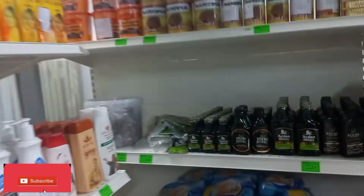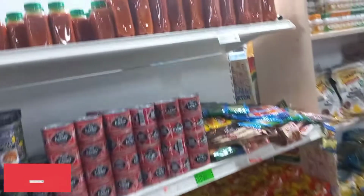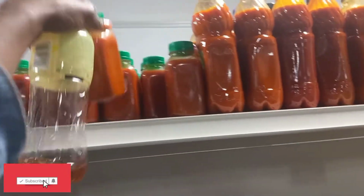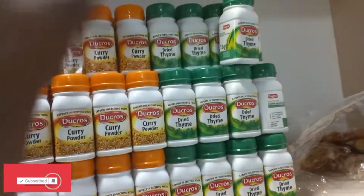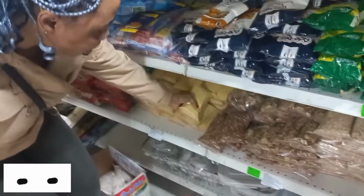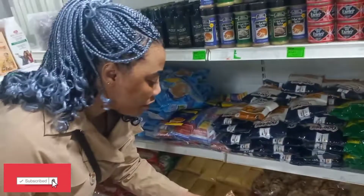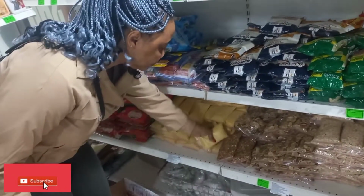So this is the Afro Shop. Africa Shop here. Ignore the noise, okay? It's a very small shop. This is the oil I'm going for. This one. And I also need thyme. I have curry at home. Need this. How much is that? Oh, beans, 200. 400. But it's too small. Ruby, take one garri for me. Let me see. Soak garri.